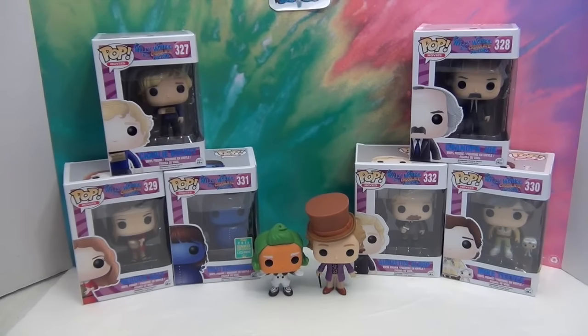Willy Wonka and the Oompa Loompa are out of their box because we opened them in a previous video. So if you want to see them in greater detail, go ahead and check that out. But we couldn't leave them out because we wanted to complete the set, and they're definitely a major part of this set. So we have six new ones to look at today, and one is a summer convention exclusive.